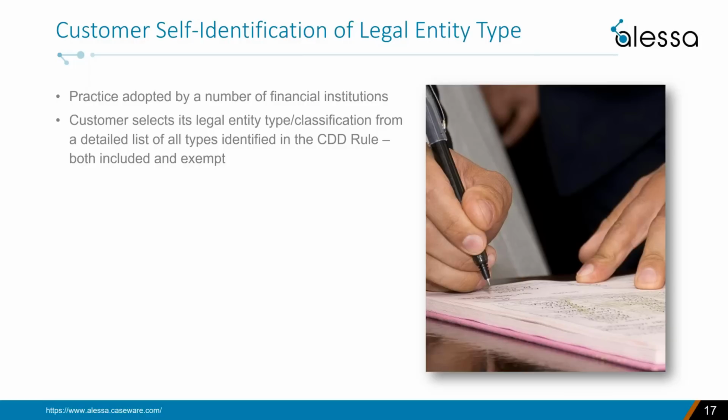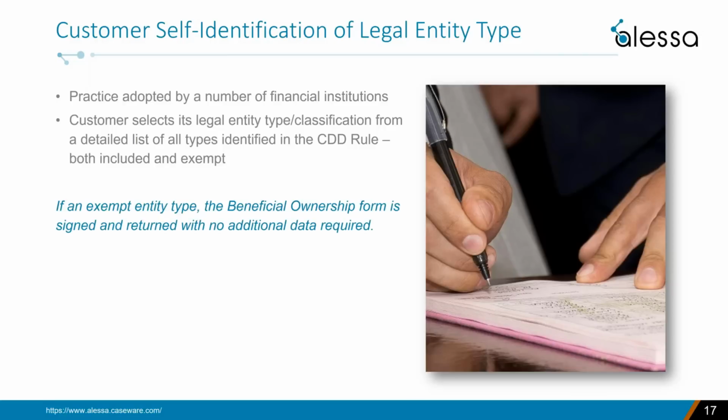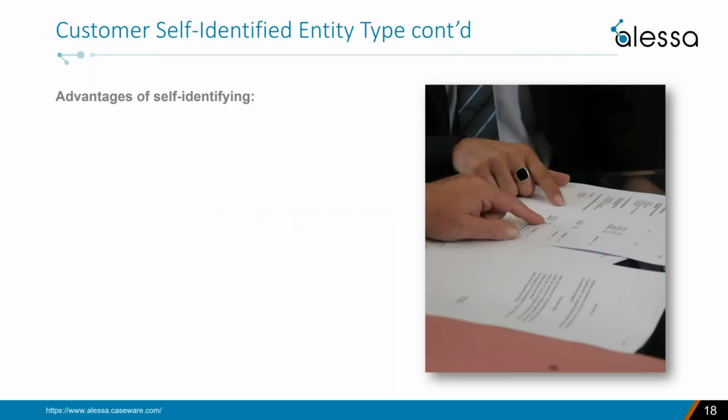Each category was numbered, and we listed the most common included types first. Then we listed below that all of the exempt types. At the end of the list, we had a statement saying, if you checked category, say 12 through 20, you need not complete any additional sections of the form. Simply sign and date below and return the form to us. This approach has many advantages.